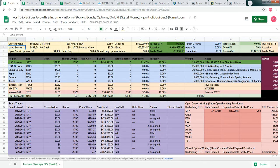It did survive the Christmas massacre and has just been slowly piling on profits day after day. This is a strategy that works in all market conditions. It may miss out on some of the growth, but it also protects your capital against downside risk. And for our clients who are usually 55 to 80 years old, you've entered a period of your life where protection is more important than growth.